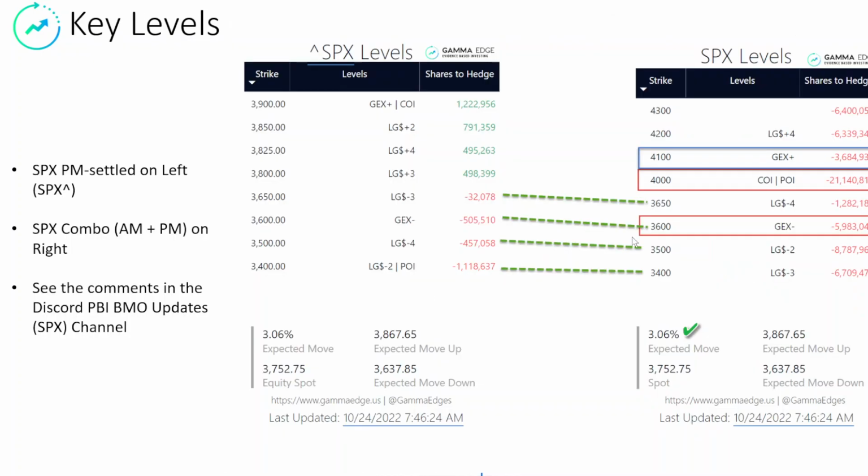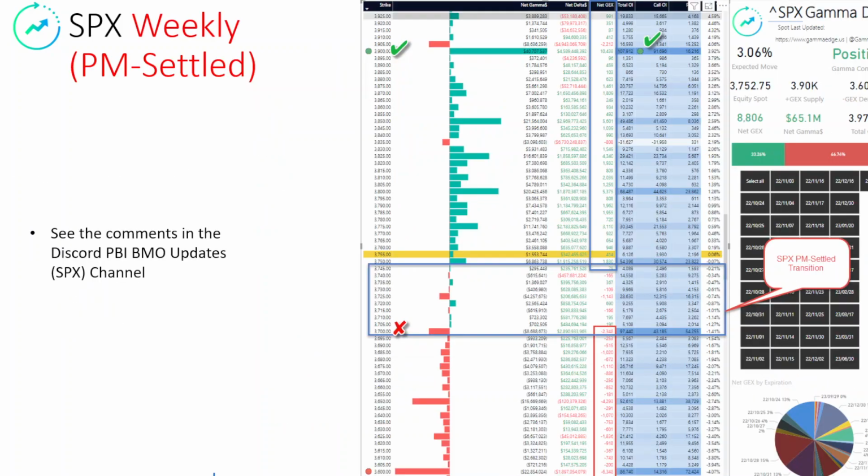Taking a look at the key levels, the 4,100 remains as positive GEX. 36 is the new level from 37. It's worthwhile to note that the 4,000 level has reclaimed the POI level, so now we're back to where we were in May and June, where the 4,000 strike is the dominant strike on both sides of the table. We'll note that the expected move today is about 3%. That is open, high, low, close, and so just be aware that we could get some range today.